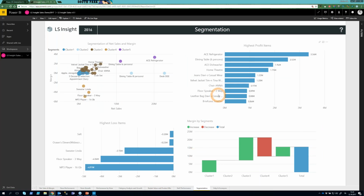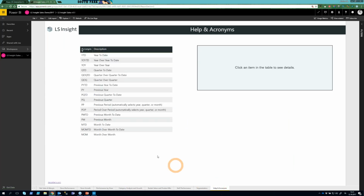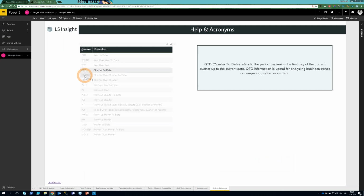Segmentation is simply showing the highest profit items and the worst performing items, and wherever you have an item there you can go and see the drill through option here, so you can drill to the net sales, store performance, or staff performance from here. We also added a small help table for the acronyms we're using. So these are the acronyms we used in the dataset, and you can get a small help text to help you understand them.